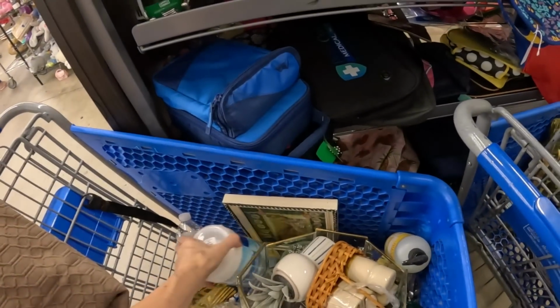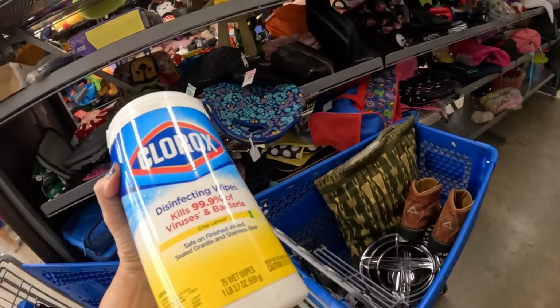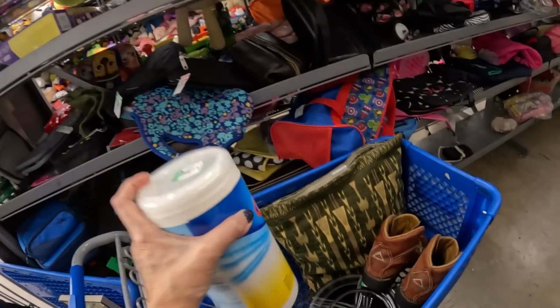All right, I already told you that I got the Clorox wipes for me. I've been wanting Clorox wipes and I keep forgetting to buy them. I did open it and check it. They're nice and wet, so that is a great thing.